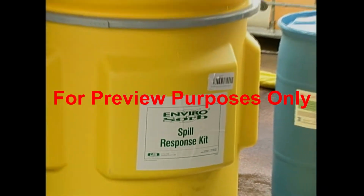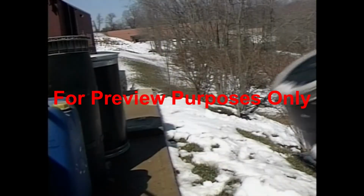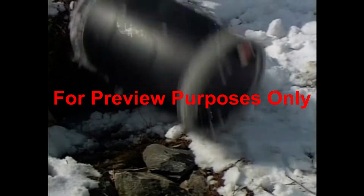An important part of the HAZWOPER regulation deals with how to handle hazmat spills and releases. Because accidents will happen. And they could happen to you.